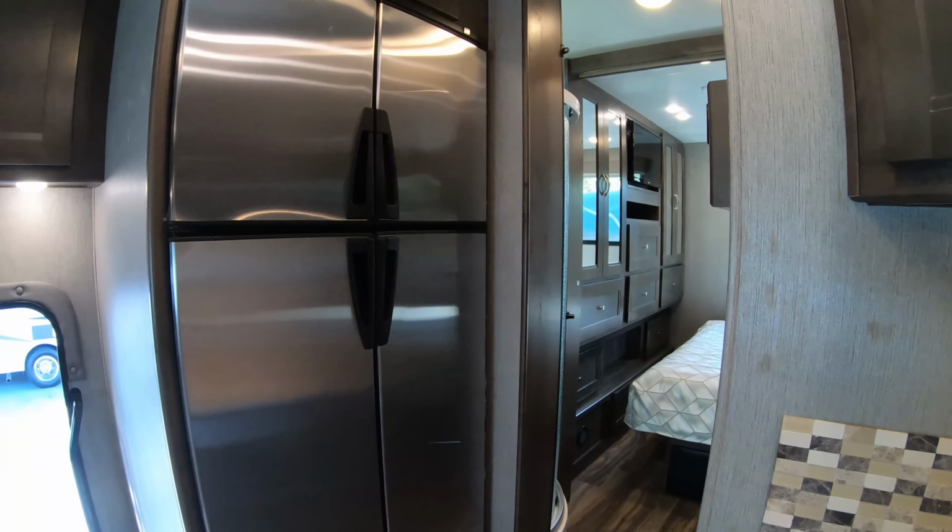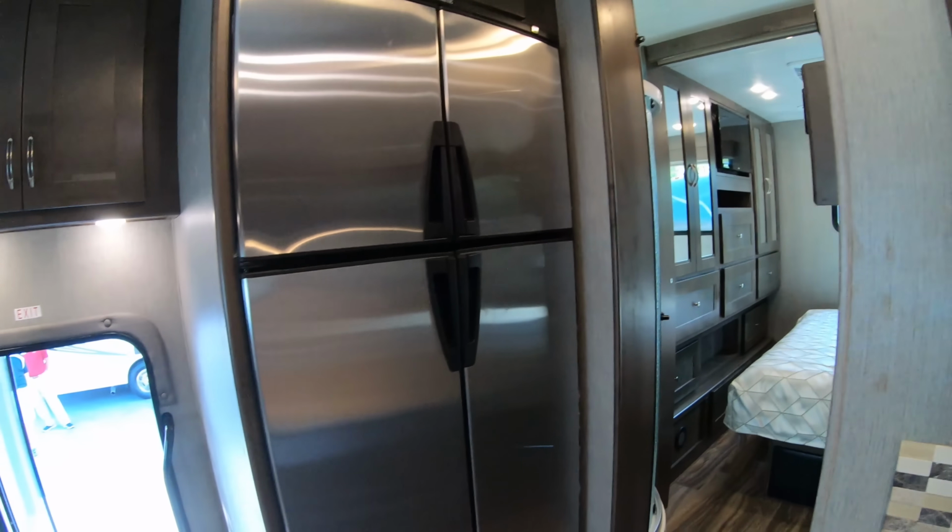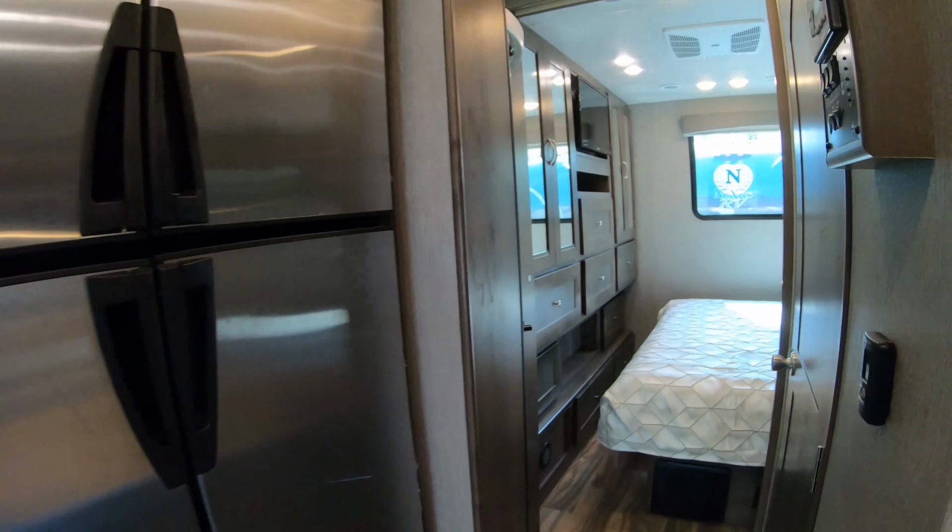All right. This is a Dometic three-way, or two-way actually, refrigerator, which is propane.